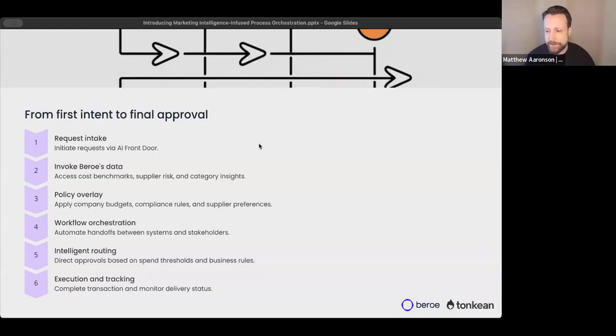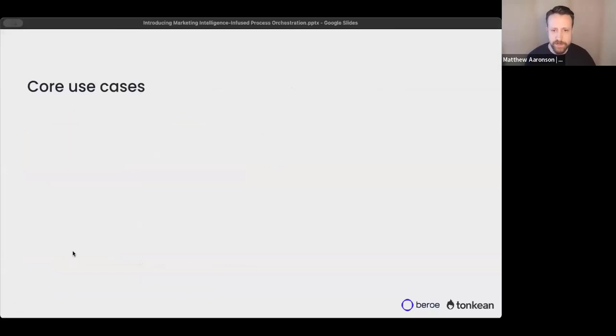So we had a question come in through the chat about some use cases here. And so we're going to talk about five core use cases that should by no means be considered an exhaustive list, right? Part of the beauty of the Tonkean orchestration platform is that at its core is a no-code development platform that can be tooled to do nearly anything, and I'm only slightly exaggerating there. But these are some really good use cases to look at first.